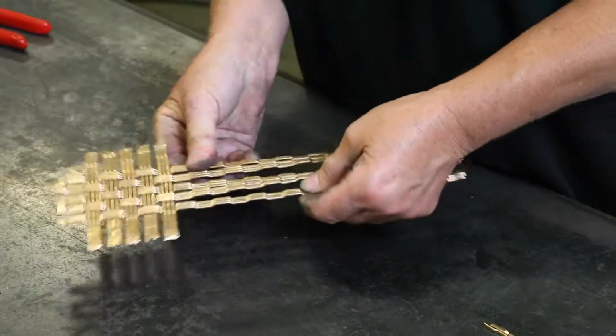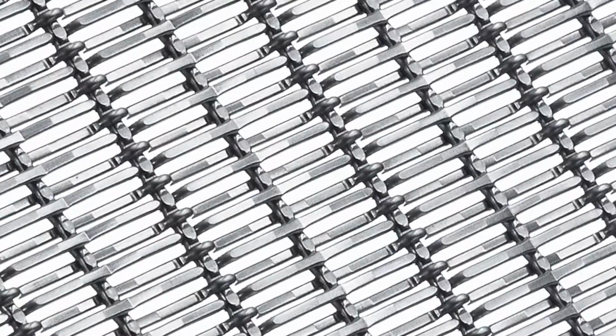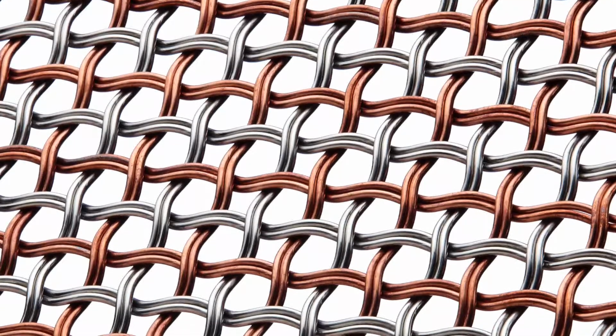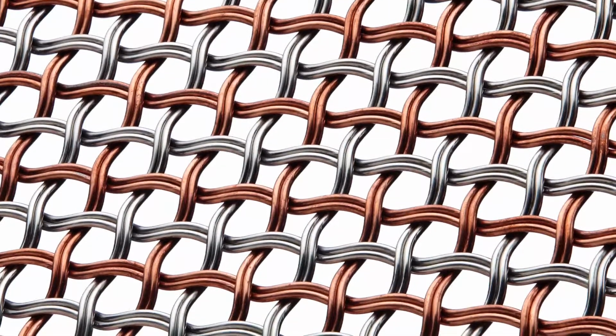The pre-crimped pockets determine precisely where wires are to nest and lock into place. And it's this control which allows for far more intricate and interesting patterns. Over the years, various wire crimping styles were developed, originally to improve manufacturing efficiencies and to augment the function and performance of a mesh material, but more recently to create entirely new and imaginative patterns and aesthetics for architectural applications.